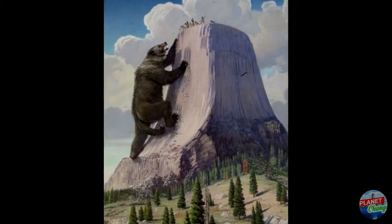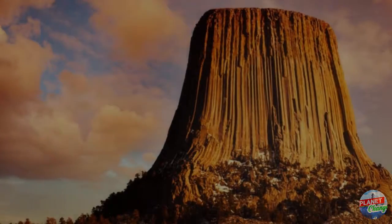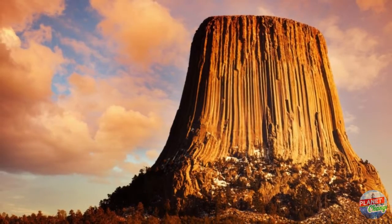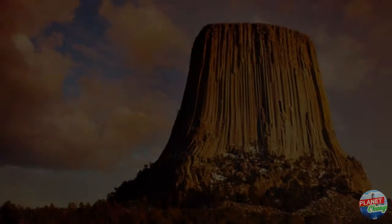A long time ago, a giant bear chased a group of children onto the mountain. Out of reach of the animal, the bear started to scratch the rocks with its claws, forming the joints separating the single columns from bottom to the flat top. Reportedly, Devil's Tower got its name from this legend. Instead of bear, the interpreter said bad god, which later became devil.